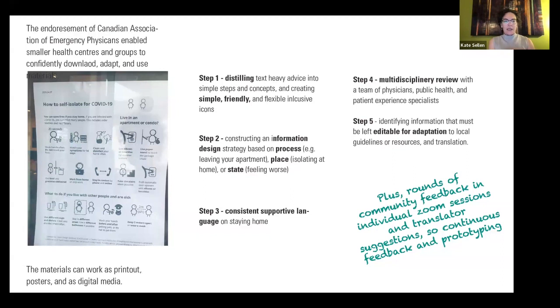And what you can see here is a sheet that was posted up on the inside window of COSTI, which is a refugee group, a not-for-profit that operates within Toronto. They work with some of the most vulnerable refugees, and so they were using the tools not only to provide them to their group of community health workers, but also as materials that they could post up. So when people came to them physically, they could see something.